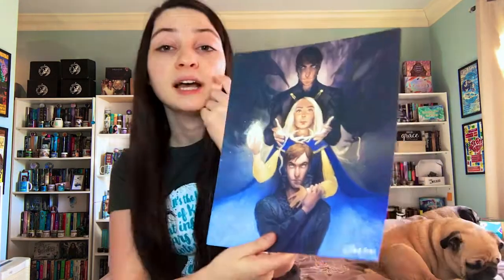Next, we've got this print from the Grishaverse, which I won in a giveaway from LitJoy Crate, I think, a while back. I love this. First of all, it's just gorgeous from just looking at it, but if you've read the series, there are a lot more details you'll notice in it. If you haven't read it, don't look too hard, because maybe you can figure out some things that should stay unfigured out until you read them. We've got the Darkling, Alina, and Mal, and it's just absolutely stunning. I adore it.